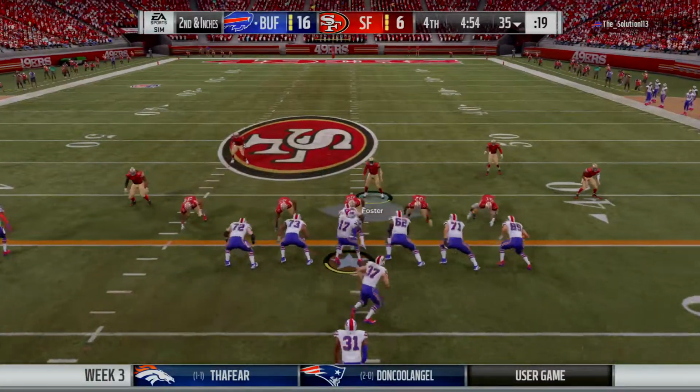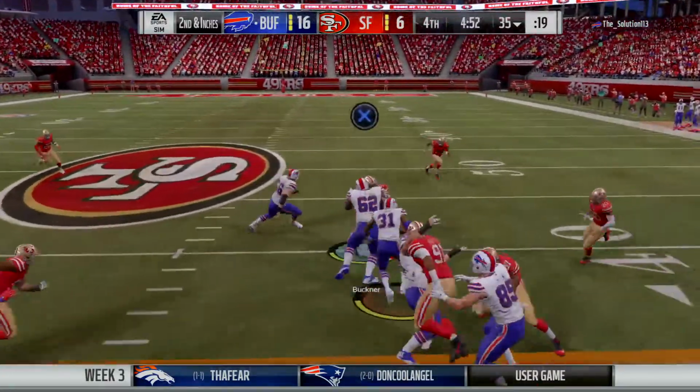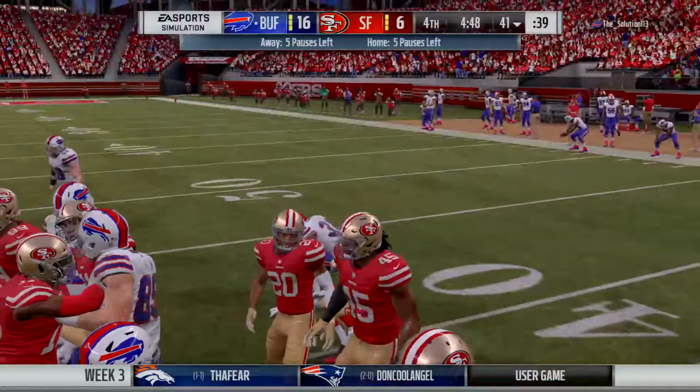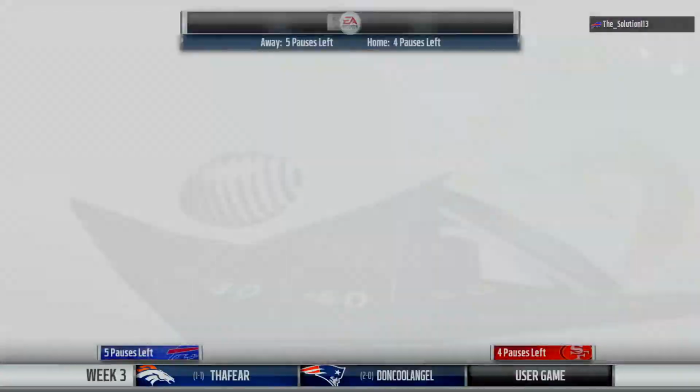Hurry up, here we go. They go with Howard again. It'll go as a gain of 6 that time, and it moves the chains.